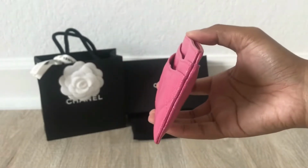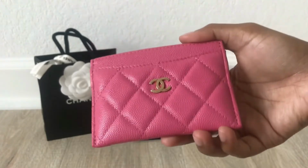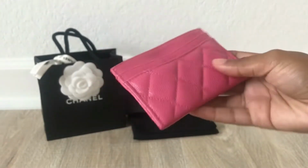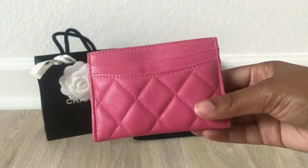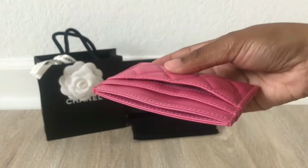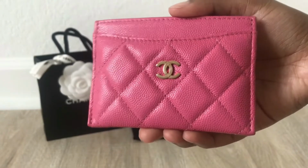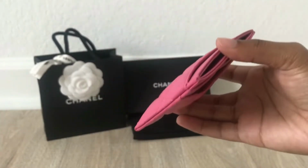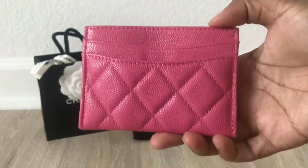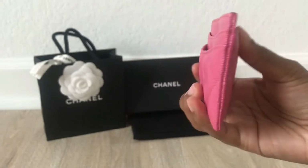When I first saw it on Instagram, because I follow a lot of Instagram personal shoppers, they posted this for that particular season, and I just fell in love with the color. It reminded me of my girlyhood meets adulthood, because the pink reminds me of Barbie, and then this being Chanel, which is my first ever Chanel item. So I love the combination where I felt like a mature woman, but I also got that girly side to it as well.